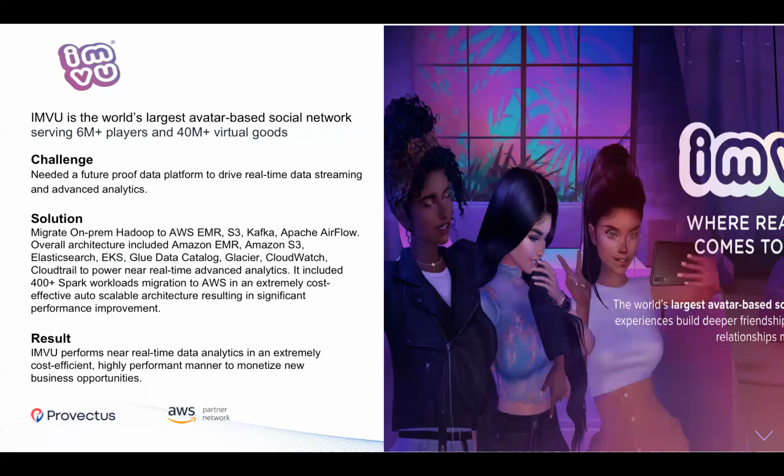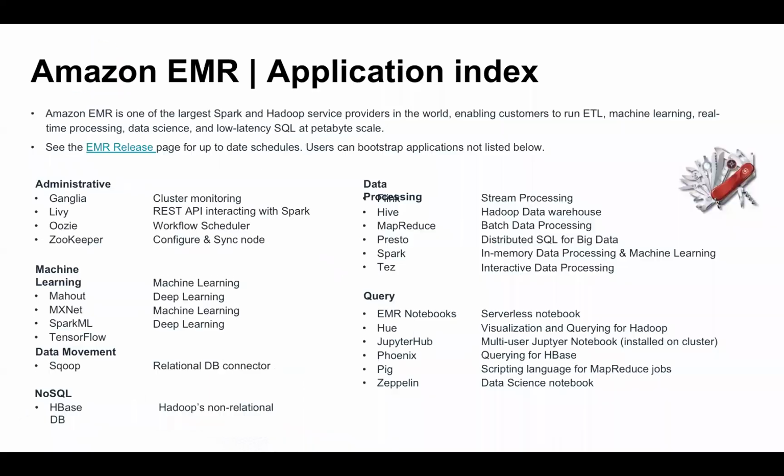And what is the result? That enabled them to take a look into the new monetization opportunities that they can see, whether in-game or otherwise. So this was big for them. So this is the ecosystem, overall, in Amazon EMR, which I already talked about, okay?